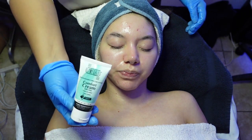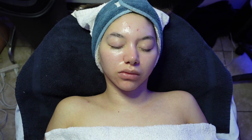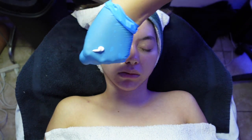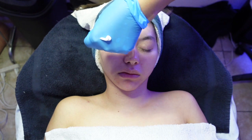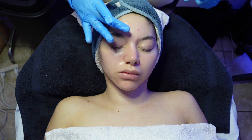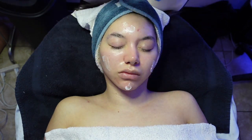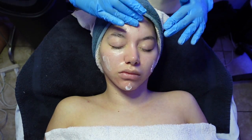Next up, Glymed Plus Comfort Cream. This product is fortified with pure concentrated aloe vera to hydrate, soothe, protect, and heal the skin. It's great for calming, reducing inflammation, and of course, it is very healing, and it is appropriate for all skin types.